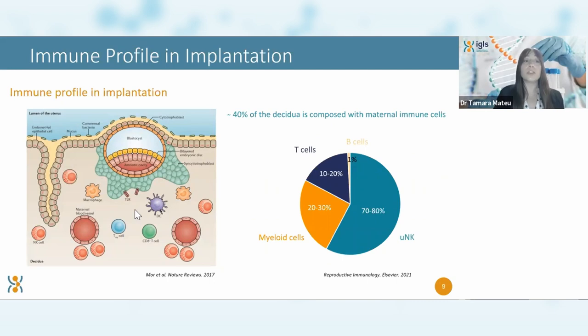The second most important subpopulation are myeloid cells. These myeloid cells represent 20 to 30% of the total leukocytes and are composed mainly of macrophages and dendritic cells. T cells are also important, representing 10 to 20% of total leukocytes, and there are both CD8 positive cells and helper T cells. Finally, we have B cells that represent only 1% of total leukocytes. Now let's have a look at the function of each subtype of immune cell.